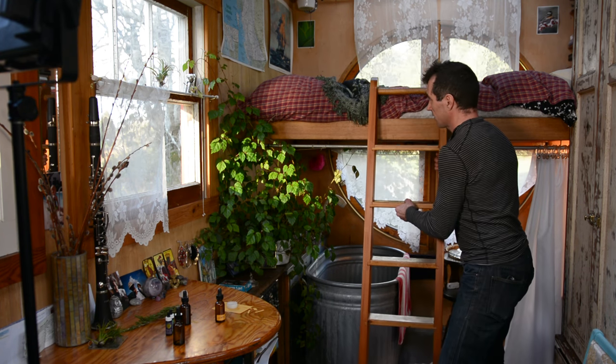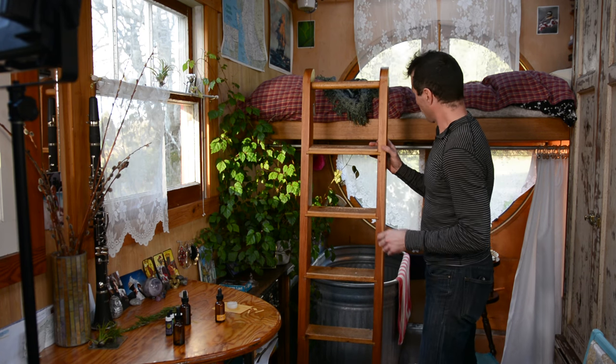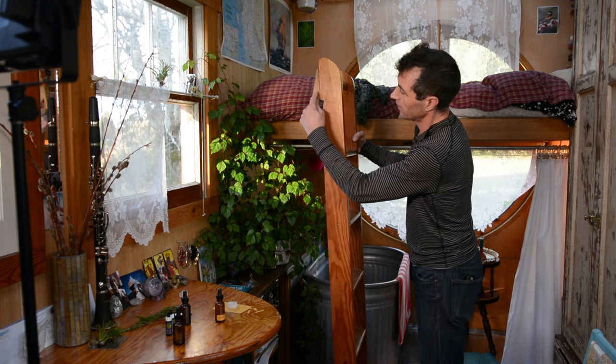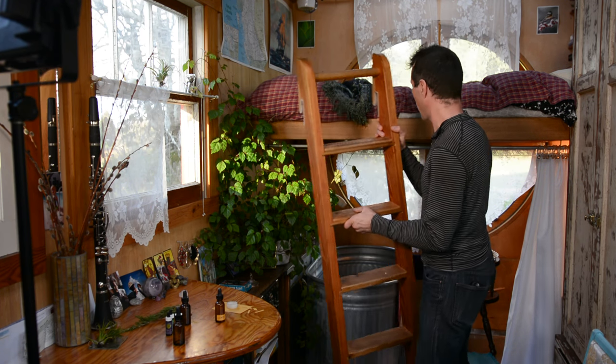Right here is one of my ladders. It unhooks so you can move it around on the front of the loft. It simply hooks to the wood. It has oak hooks. They're very durable. They've held up all these years, and really comfortable cedar steps.